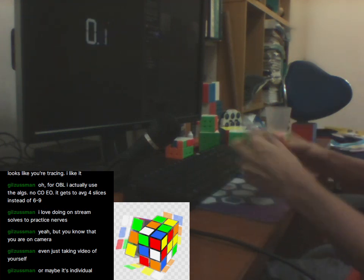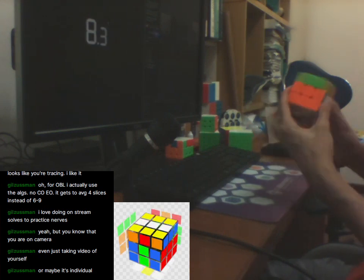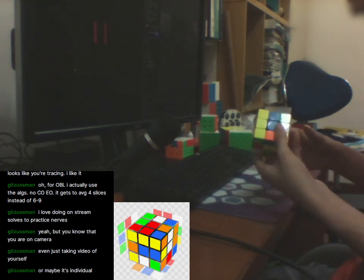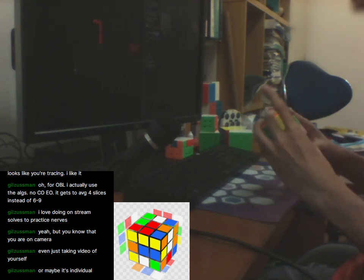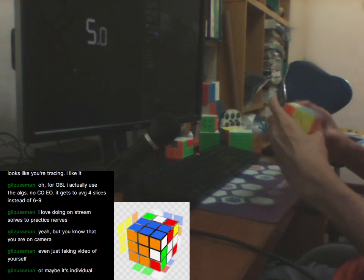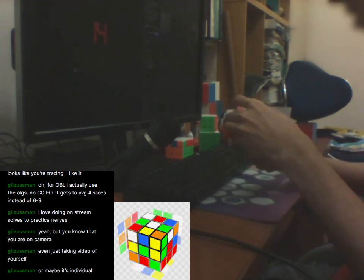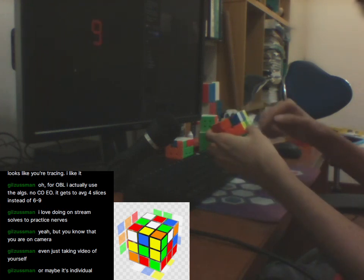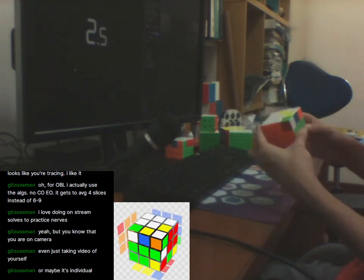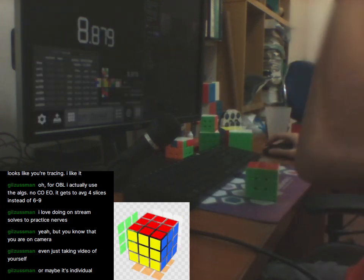First pair, green red. That worked out. That's a one wolf orange cross and like a free orange pair. Mocking me for not being color neutral. PLL skip for real.